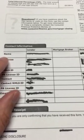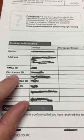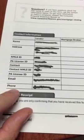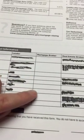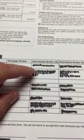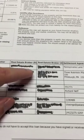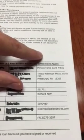So here you have the lender's name, the address of the lender, their ID numbers, the lender's contact, their license ID number, their email information and phone number. If there's a mortgage broker, you will find all that information here. And then you have the same information for the agent for the buyer. And you also have to have the brokerage ID number and the brokerage's address. And for the seller. And then you have my company's information.